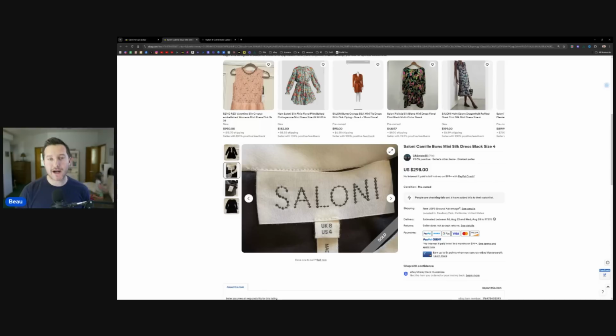This is a great practice to do on any high-end designer website. Doesn't need to be Tuckernuck. It doesn't need to be Huckberry. Just go to a higher-end website where they're selling crazy priced items and then just look up every single item that you are not familiar with.